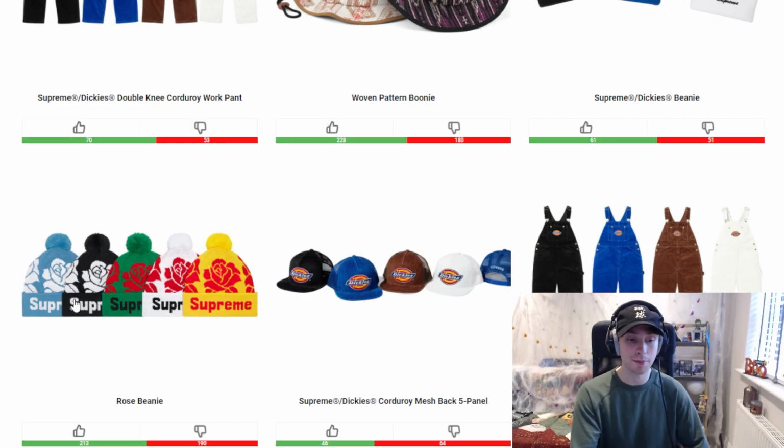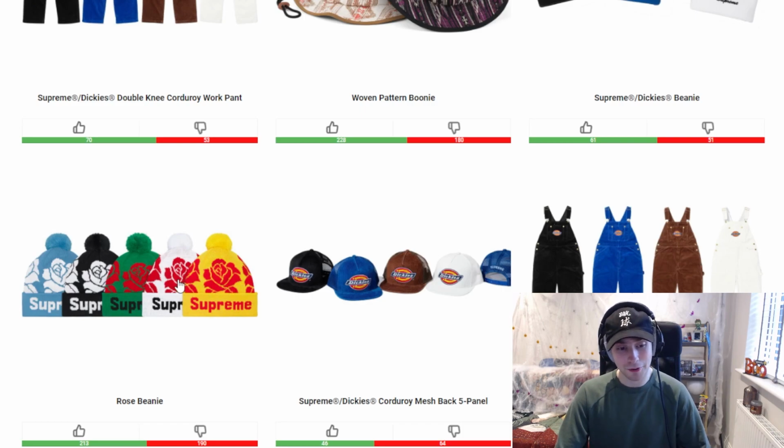I would probably say it'd be middle to the left, so you're going with this blue or baby blue, the black and the green tone. I just think they're better overall. The other two I feel like just get dirty and stained quite easily, and it's just not really worth it. But yeah, that's just how I feel about them.